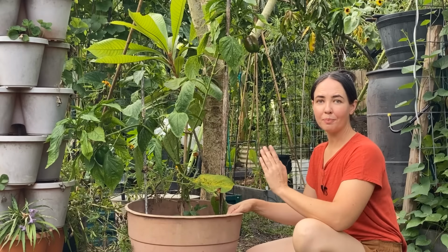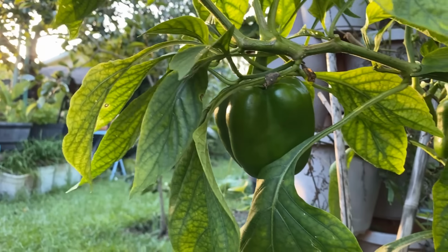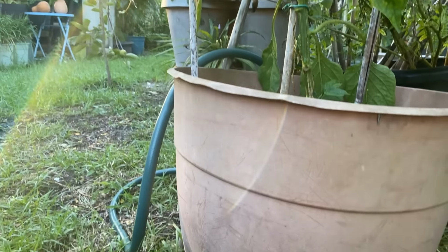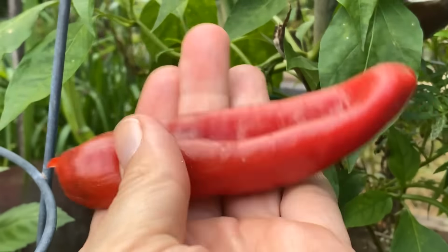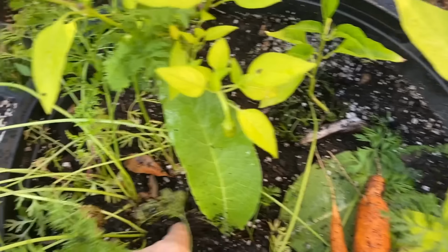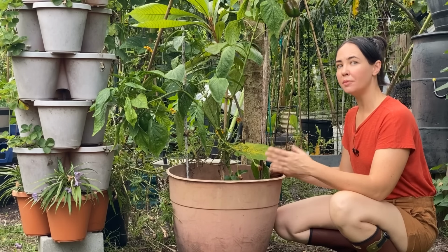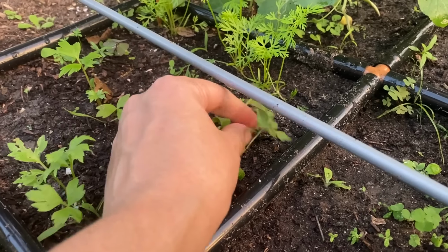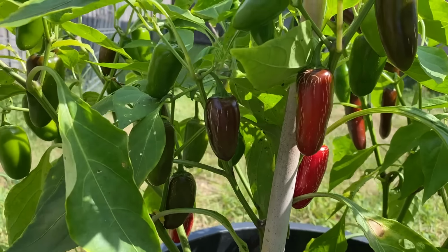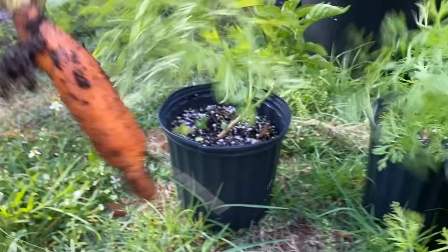Next on our list are peppers. The key to growing peppers in containers is to have at least a 20-gallon pot. Those roots need room to spread if you want to have a high yield. And if you want to make the most out of your small container garden, consider companion planting your peppers with carrots. I like to start my peppers and carrots at the same time, which is around mid-January, by direct sowing them into my pots. And since peppers take a really long time to get going, by the time they hit their growth spurt, my carrots are ready to harvest.